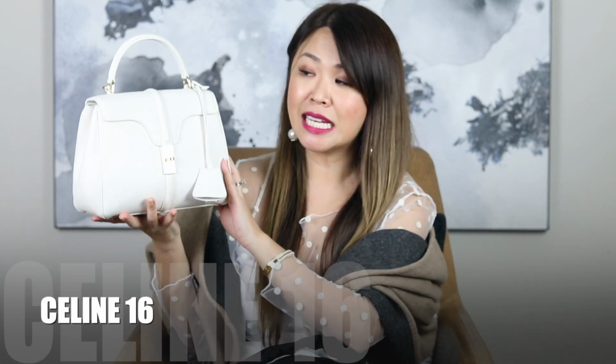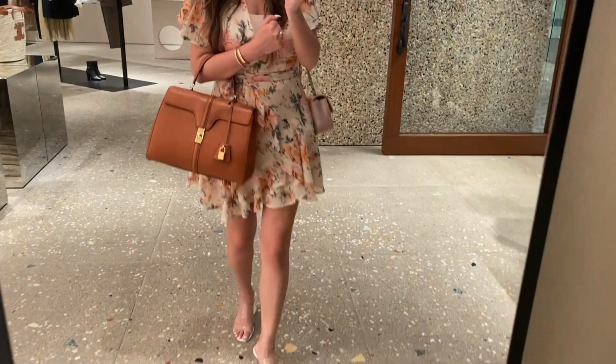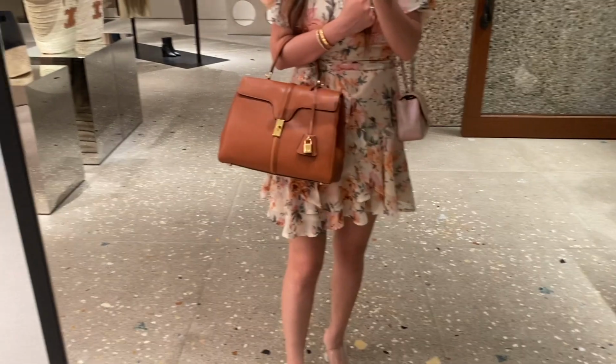So guys, this is the Celine 16 bag. This style comes in 3 different sizes. The one that I wanted was the small size, which looks small, but it's not even that small. I think it measured about 24 centimeters across, so it's a decent size. Then they have the medium size, which is the next size up, and then they have a large.